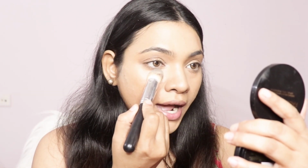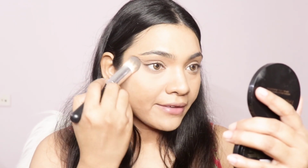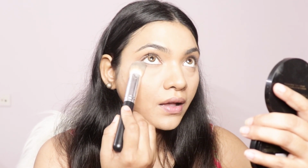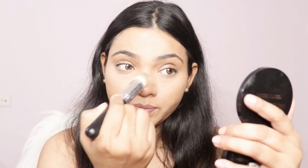You can use either a sponge or a brush to set your face, but I find it more convenient to use a brush. Set your eyes first. I always set my eyes because those are the areas that crease the most. You have natural creases over here. Before the product dries down really fast, you need to act. So I will nicely and slowly dab the powder. I'm again not swiping it. Always look up while applying the powder so that you have fewer wrinkles under your eyes, like this. And then I'm gonna set the rest of my face.